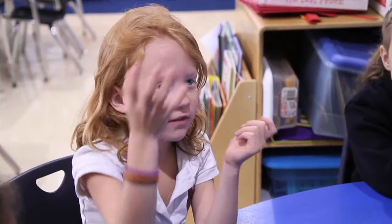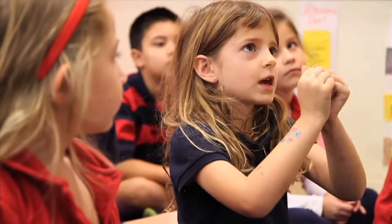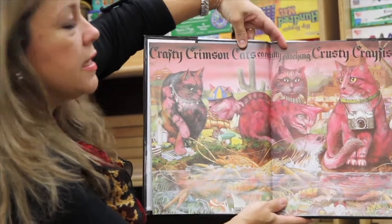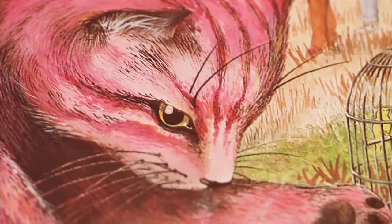The reason that we all read is to understand something. So developing the critical thinking, that's all comprehension. Does anybody know what color crimson is?